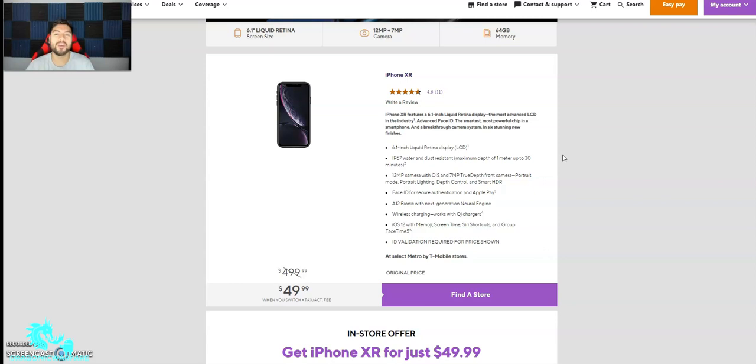So it says iPhone XR features a 6.1-inch Retina liquid display, the most advanced LCD in the industry, which is real nice. I mean, props to Apple, man. They really do a good job with their products. Advanced Face ID, the smartest, most powerful chip in the smartphone at that time of the phone coming out. Of course, now there's like the A13 or A14 or whatever's out there now. And breakthrough camera system in 6 stunning new finishes.